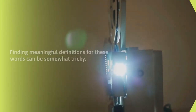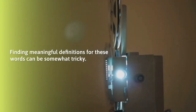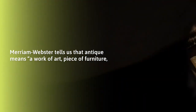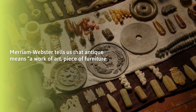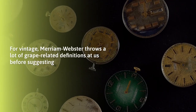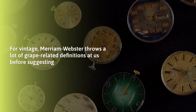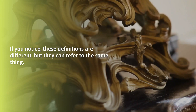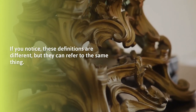Antique and vintage. Finding meaningful definitions for these words can be somewhat tricky. Merriam-Webster tells us that antique means a work of art, piece of furniture, or decorative object made at an earlier period and, according to various customs laws, at least 100 years ago. For vintage, Merriam-Webster throws a lot of grape-related definitions at us before suggesting a period of origin or manufacture. If you notice, these definitions are different, but they can refer to the same thing.